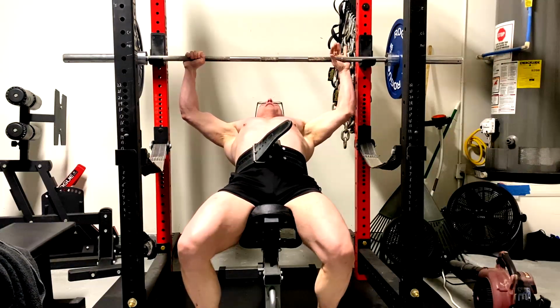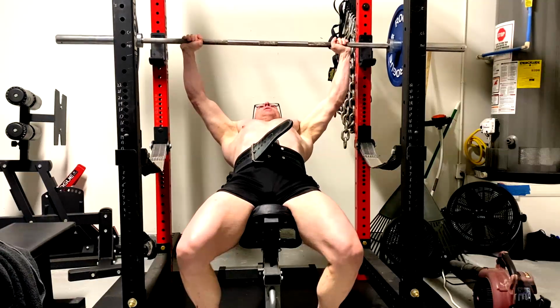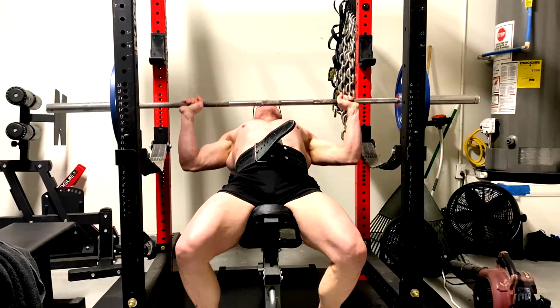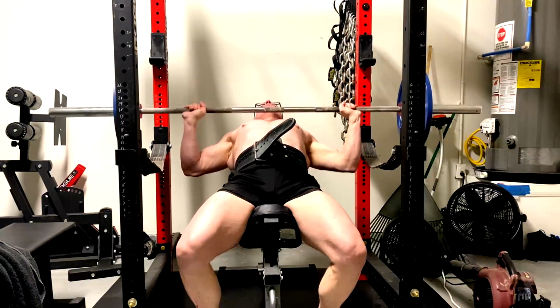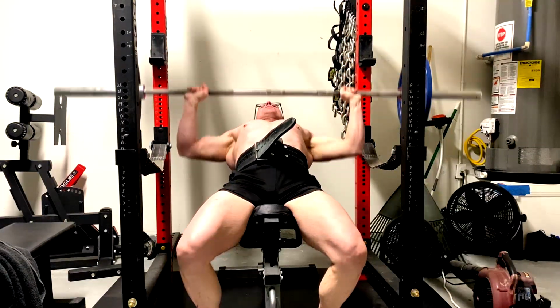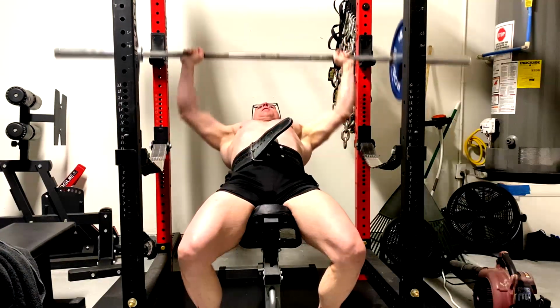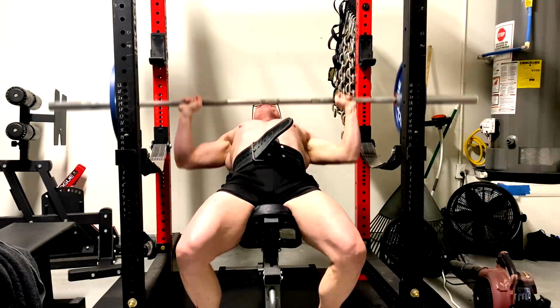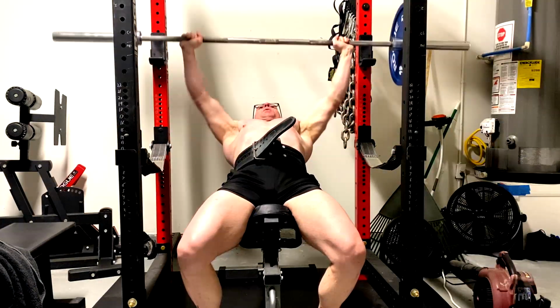Here's the difference it brings to the table. Extensions work the long head more. Bench pressing has been shown, even in hypertrophy studies, to very well develop the lateral head down near the elbow, the outer head towards the elbow. It tends to develop it extremely well, better than most extensions. The long head gets neglected, that big horseshoe at the top. Adding an extension to that balances it out.